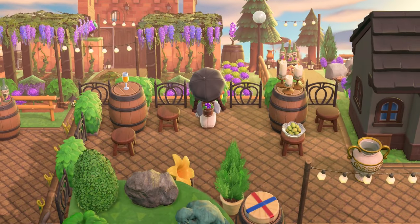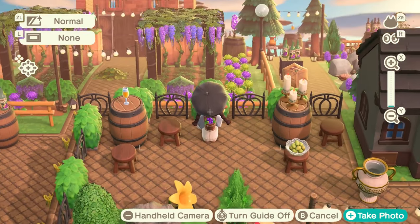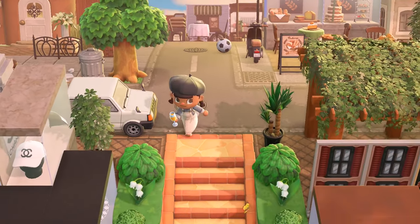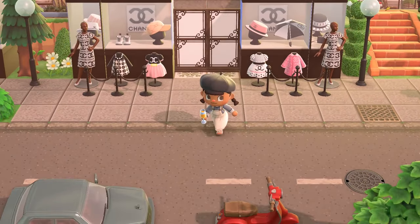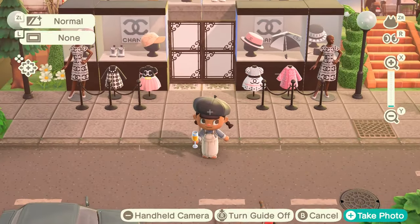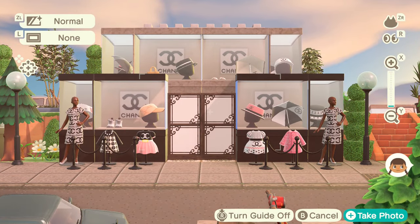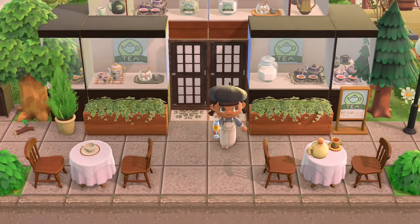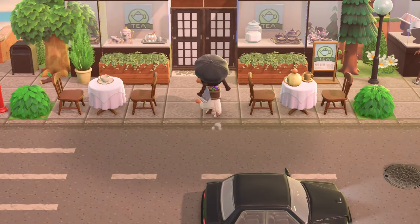Ooh, we can see a little sneak peek of the winery. That is absolutely beautiful. Here we got the Chanel store. There it is. Beautiful building. And we have the tea shop. This is nice. I love the planters. And I can tell those little hints of green.